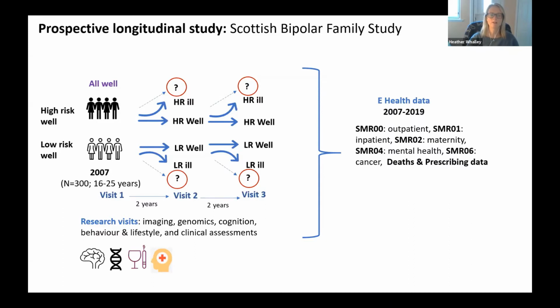And you can see that over the years, there are a number of individuals who have remained well, but at each assessment, we've also picked up a number of individuals who have become ill, and that was primarily with major depressive disorder and a smaller number with bipolar disorder. Similarly, there were larger groups in the high-risk cohort who became ill, but there were also similar numbers in the low-risk group as well. But as you might imagine, with a longitudinal cohort, there are always individuals who are lost to follow-up. And on some of the individuals who we did get information back, some of that was quite patchy.